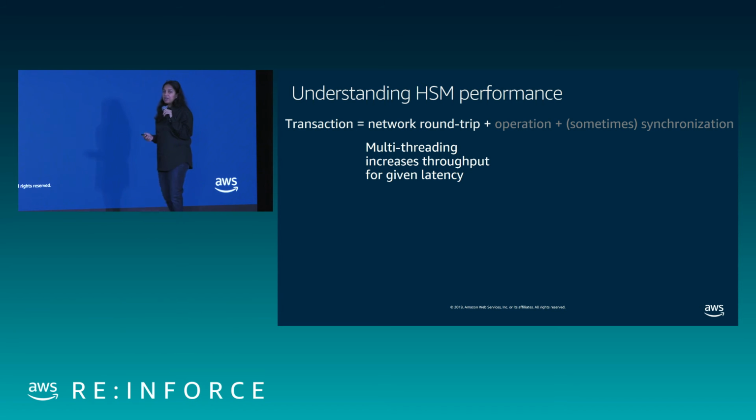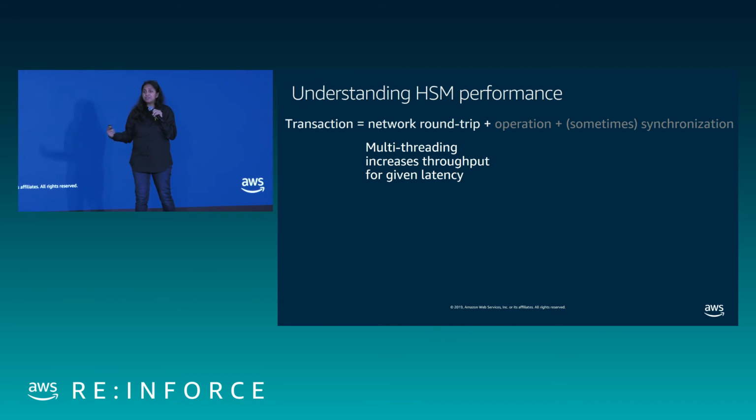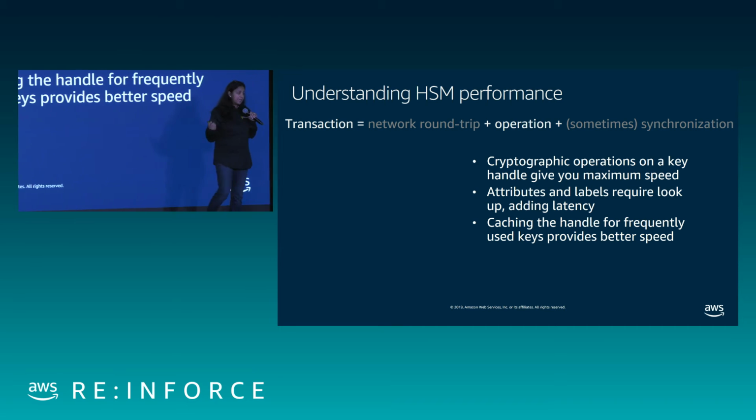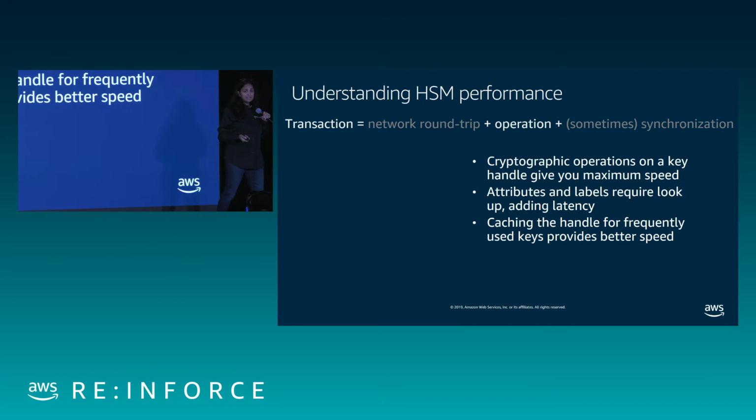We recommend at least 150 to 200 concurrent threads if you're doing bulk crypto like AES, right? We recommend at least 50 threads if you're doing something more heavyweight like sign or verify. But that's when you're really going to start to load your HSM. And you'll realize that you're past the point of loading it anymore when increasing the number of threads doesn't give you an increase in throughput. So again, the individual call latency isn't going to change, but the throughput will start to go up as you parallelize these transactions.